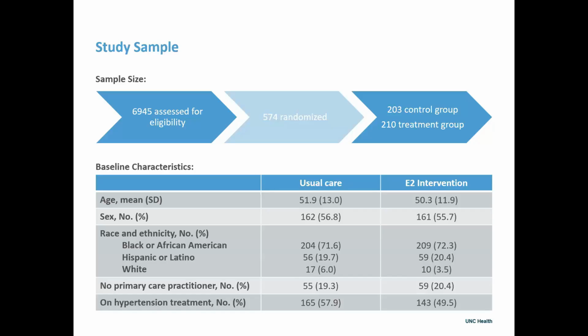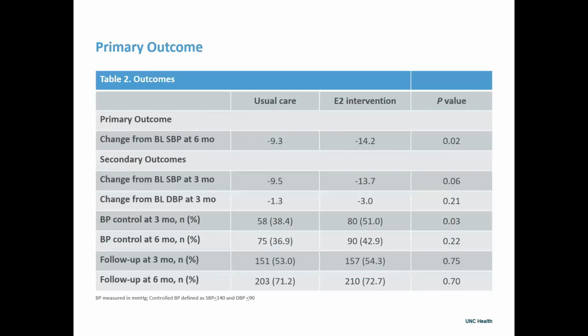And then lastly, looking at whether a patient is already on hypertension medications, there were 58% of patients in the usual care group, and there were only 50% in that intervention group. So looking at the primary outcome, it was change from baseline systolic blood pressure at 6 months.